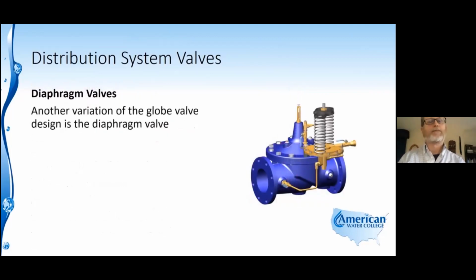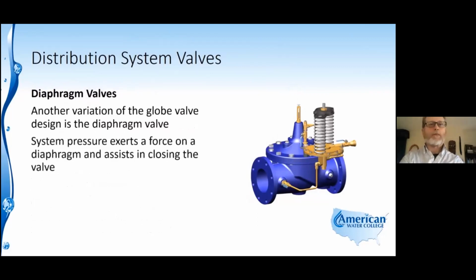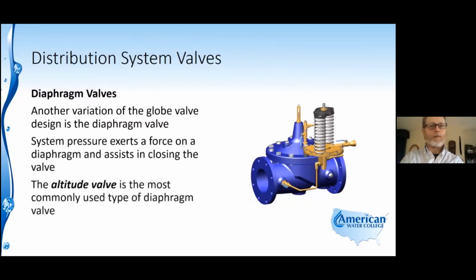Another variation of the globe valve design is the diaphragm valve. System pressure exerts a force on a diaphragm and assists in closing the valve. The altitude valve is the most commonly used type of diaphragm valve.